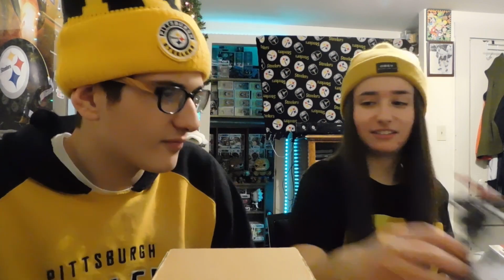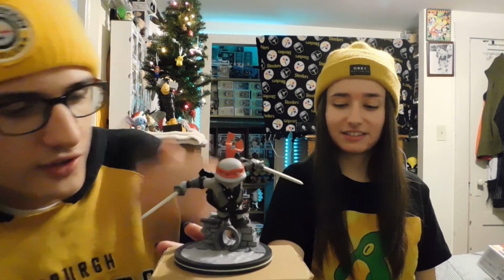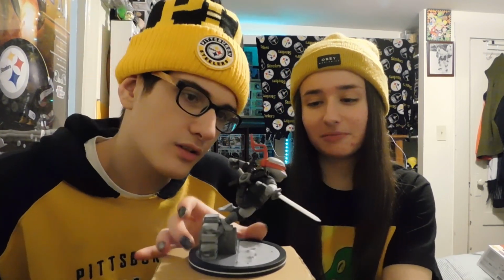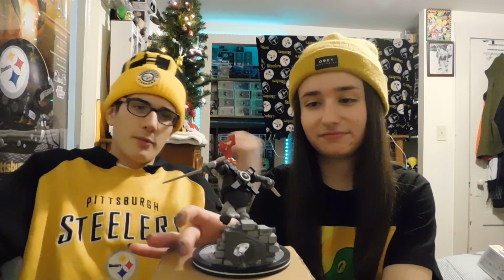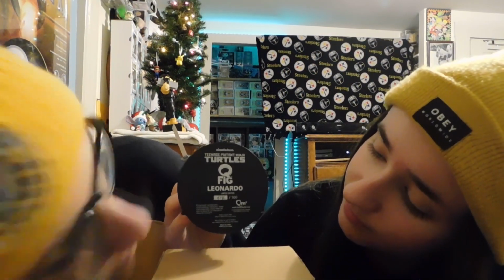Alrighty, so next, the leader, is Leo. Another one of my favorites. An awesome pose. Love how he's coming at you with both swords. And as you know, he also is a limited piece, of course. His number is 314 out of 500. That's pretty cool. These are just so dope.